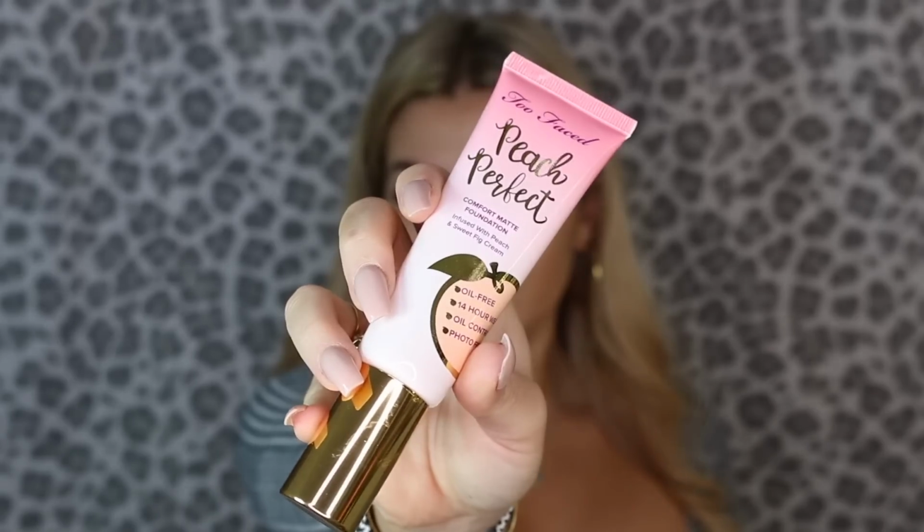Just gonna start. It smells nice. They have sent me their whole color range, and in the Too Faced Born This Way, I'm usually warm sand when I'm very tanned, or sand when I'm just normally tanned, and I am a little bit tanned today, so I think I might try sand. So as I said before, it says Comfort Matte Foundation infused with peach and sweet fig cream, yum, oil-free, 14-hour wear, oil controlling, and photo friendly. What one's that one? Sand. I think that would actually match me. Just try this one. Oh, they're quite similar. Warm sand is just, warm beige is just a tad lighter, but I'll probably just like blend those two together.